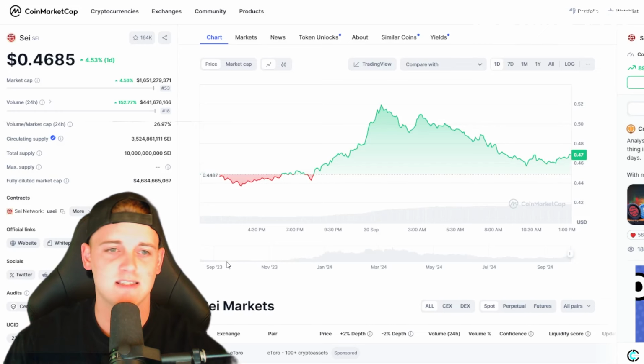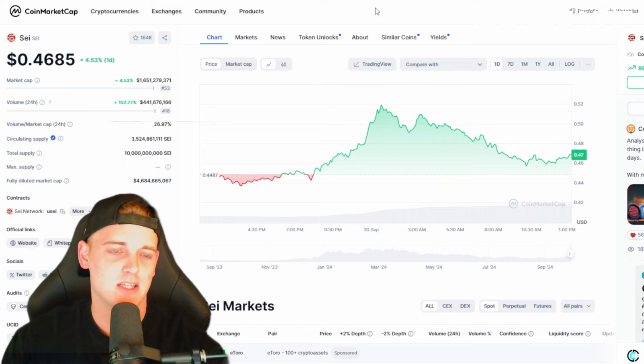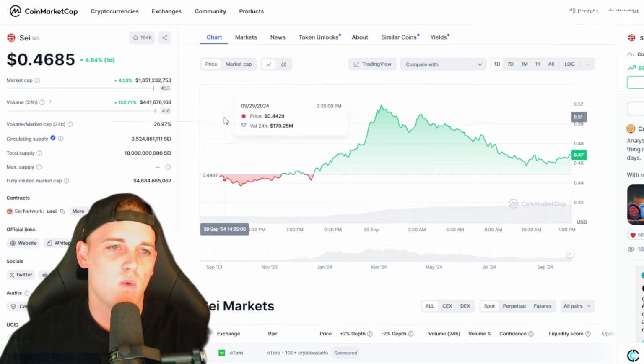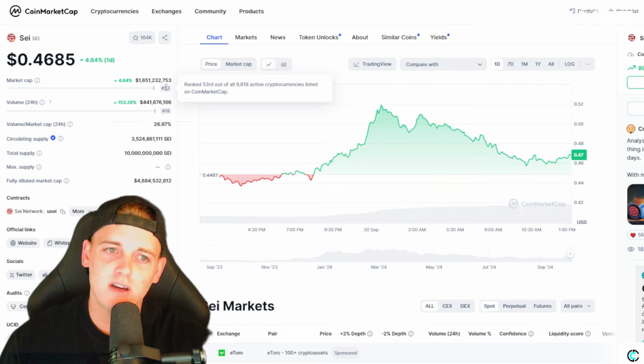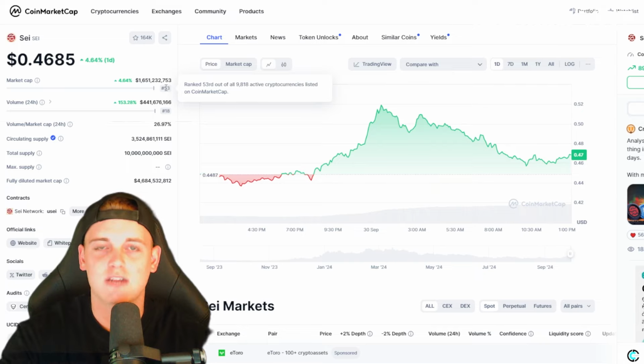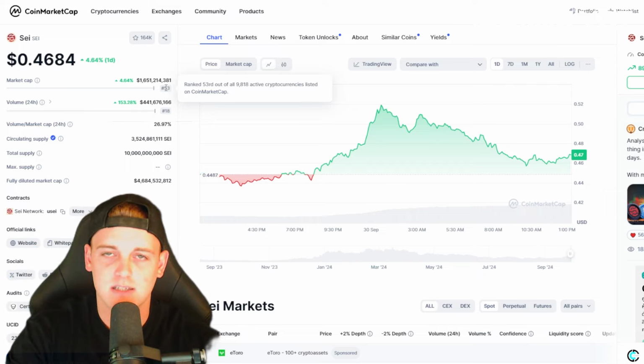Okay, so starting off with SEI, we're going to be starting off on CMC and looking at the general market cap and general market behaviors for this asset. Okay, so as you can see here, $1.6 billion worth of market cap right now. It's 53rd in terms of the ranked race to the top here, out of 9,818 active cryptocurrencies that are listed on CMC.